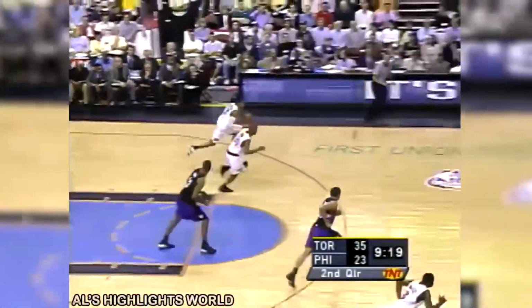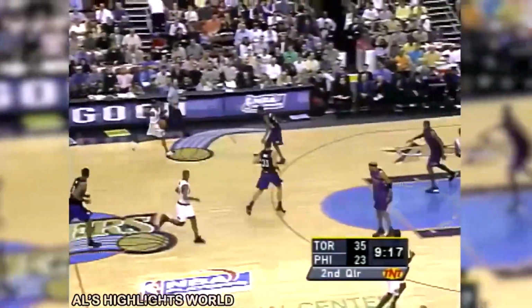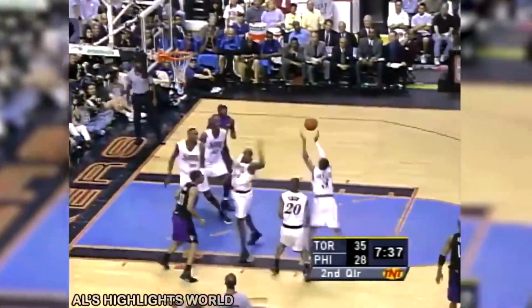Batumbo out to Allen Iverson. Iverson has 8. Carter has 12 in that matchup. And Iverson, basket counts and a foul. The coaching staff, Toronto, very upset. They wanted to travel. They thought that once he broke the painted area going in, that he definitely traveled.